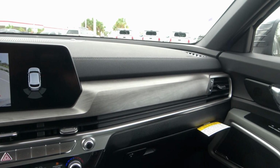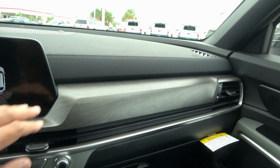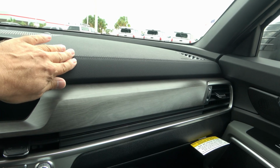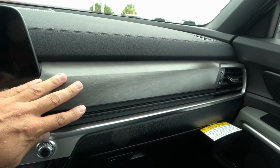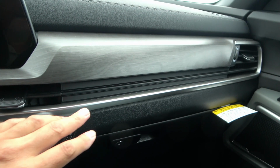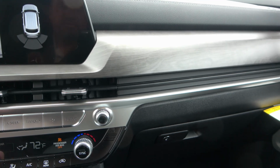Now let's look around and see how this vehicle looks. I like this multi-tier dashboard. Now this is all soft, kind of vinyl material. Now you have this trim that we've seen on the doors and front and the back, and you have this trim that connects both the middle and the side vents.